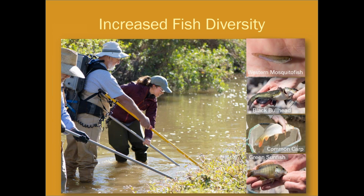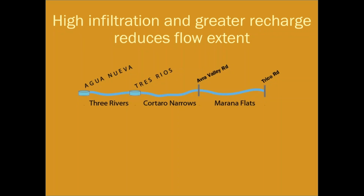Because it might take a little more time, given the distance between the 2 stretches of river, for a natural flood to bring them. But it did happen with the top minnow on the Upper Santa Cruz. So really exciting to see this increased fish diversity. And again, with the higher quality of water, we've been seeing high infiltration and greater recharge, reducing flow extent.